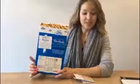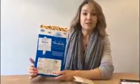Food labels can help us to make healthier food choices when we're out and about shopping in the supermarket. Firstly, looking at the ingredients list on the back of a food can help us work out how healthy a food is.